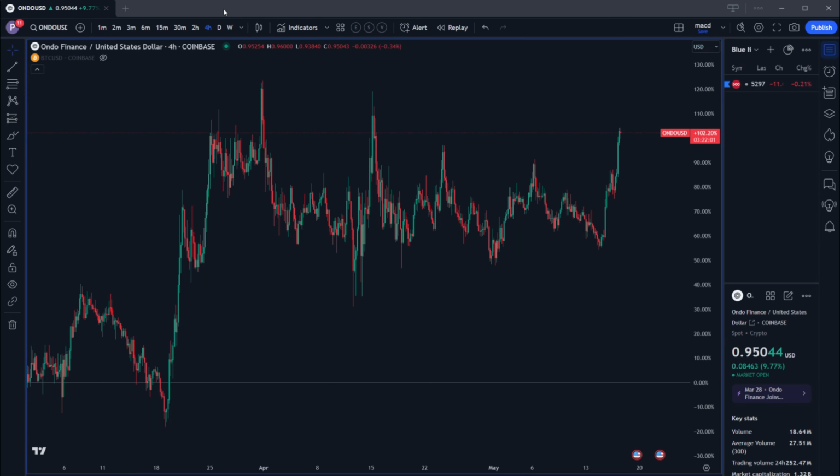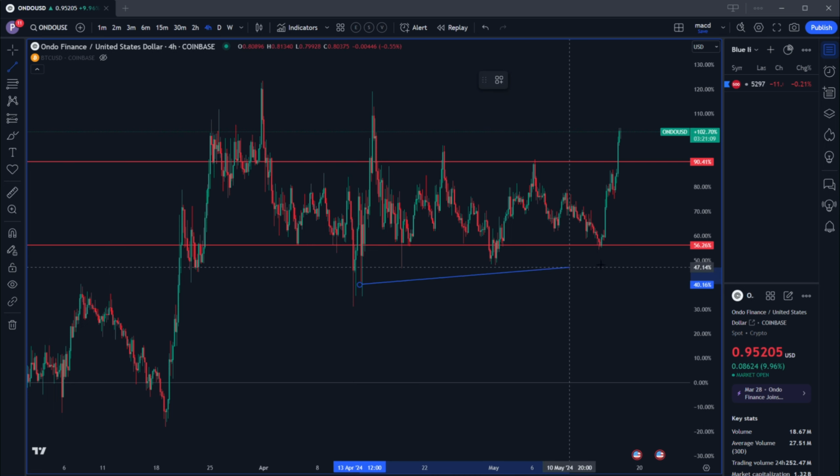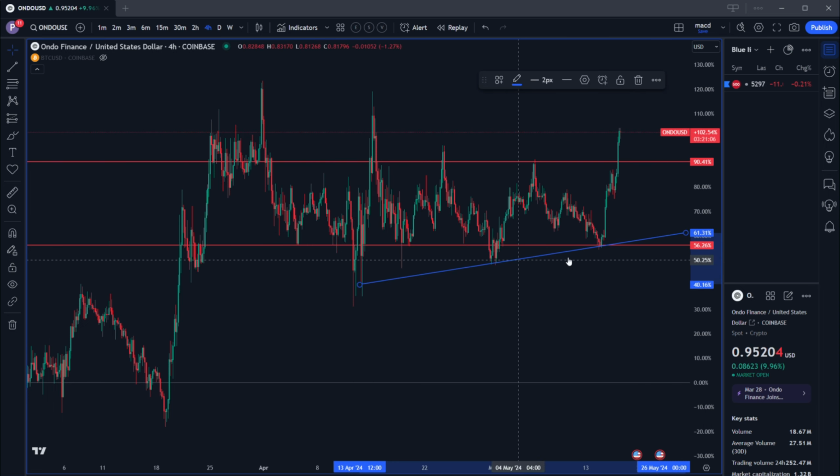So the next crypto that is showing relative strength in my opinion is Ondo Finance. So we can see that there is a resistance level somewhere around here and it's breaking past, and it also held the support line somewhere over here. There is also this trend line which it held, making a series of higher lows.